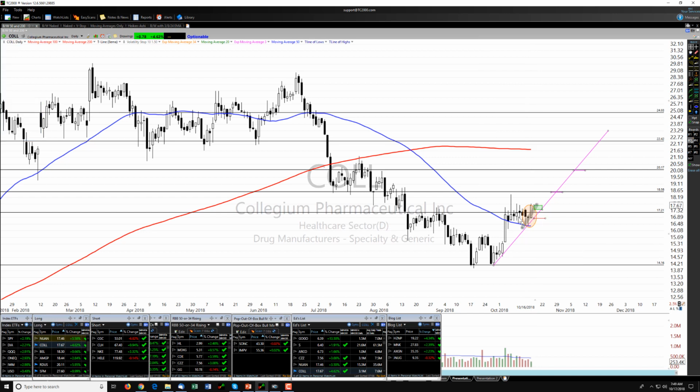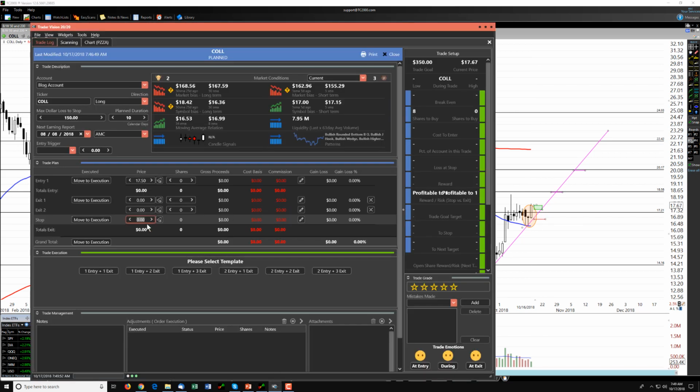But right below these lows here, let's call it 1680. Let's move it down just a touch. So 1680 stop. That first target up here about 1855, and that second target about 2015. Again, these are general areas.